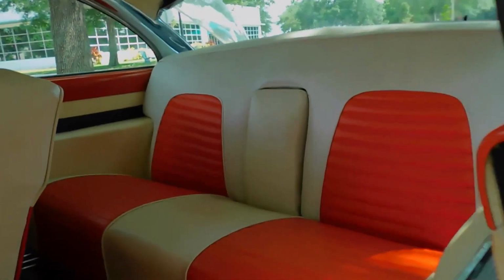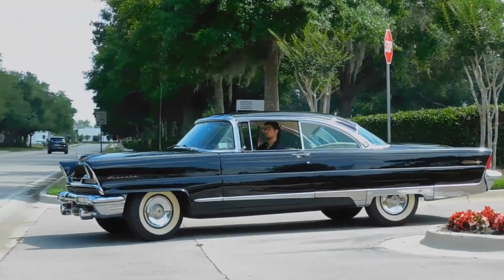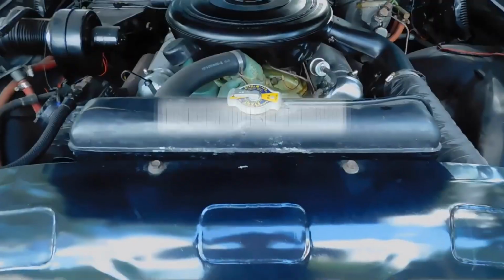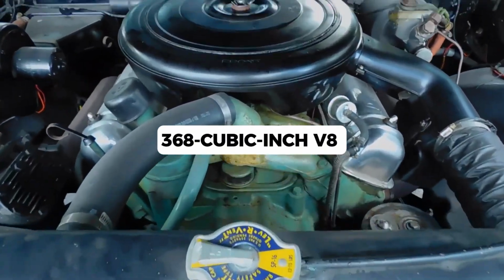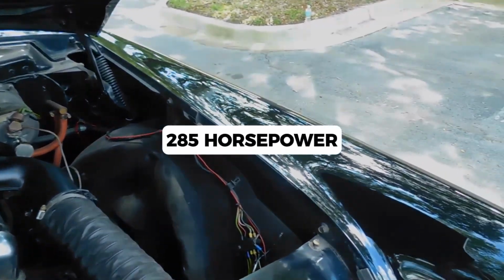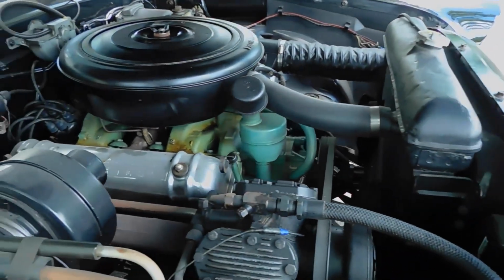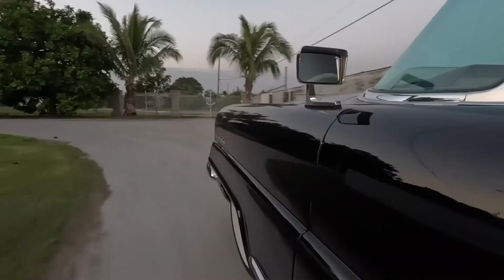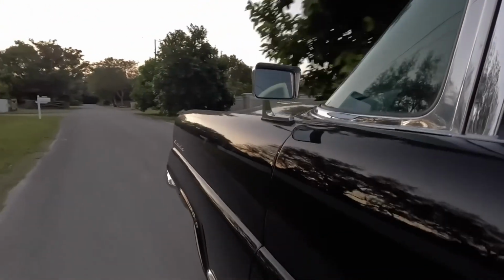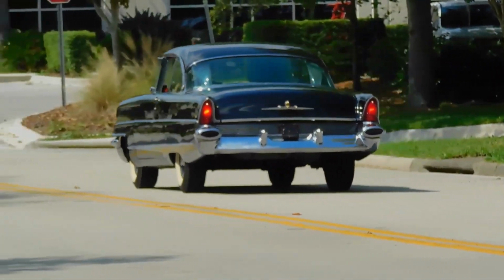Inside, it was plush leather and enough shiny trim to blind you on a sunny day. But here's the twist. Beneath that stately exterior lurked a 368 cubic inch V8, pumping out a solid 285 horsepower, enough grunt to hustle over 4,300 pounds of steel down the highway in just over 10 seconds to 60 miles per hour.